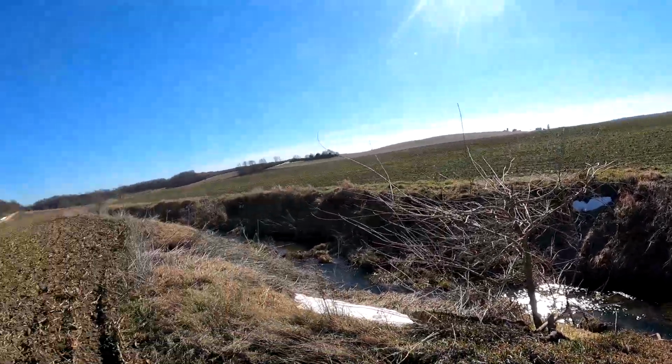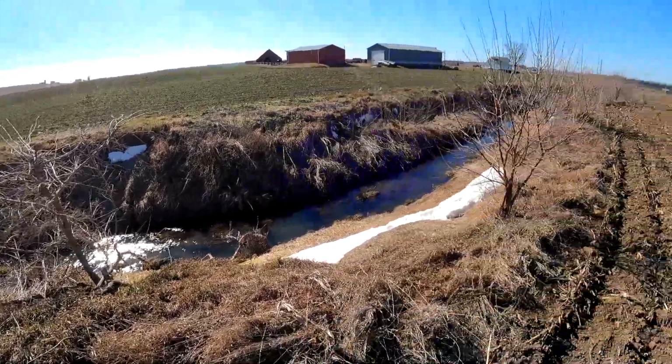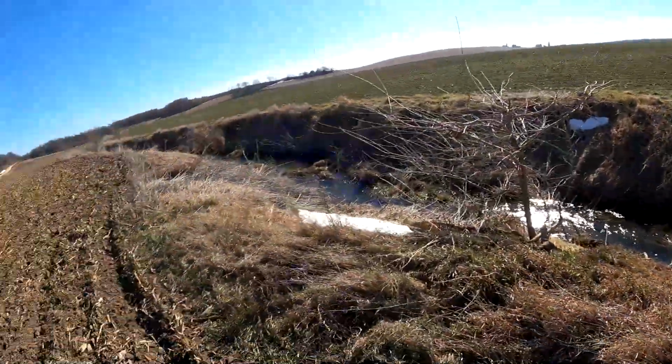Just about all done. This is taking a lot longer than I thought. It's going to be 2.5 hours, but I've got probably 10 trees left along this creek, and then we're done.